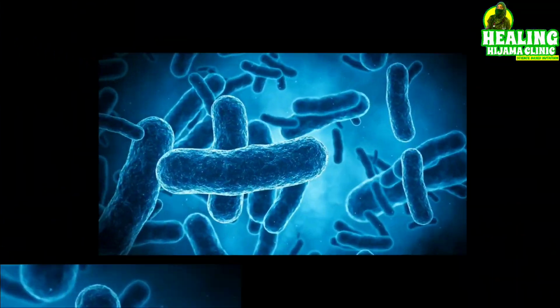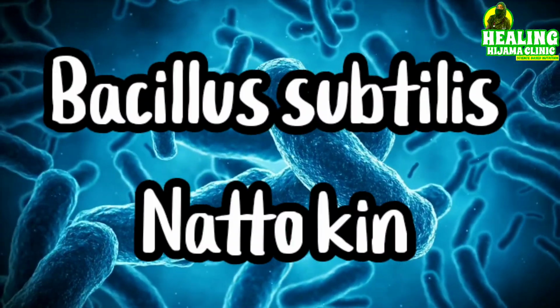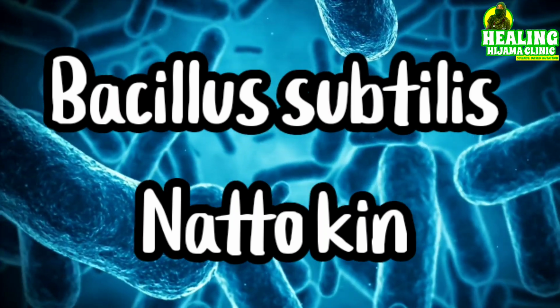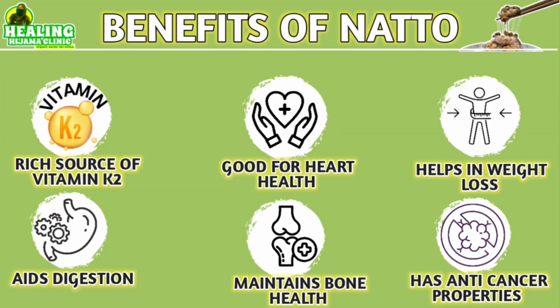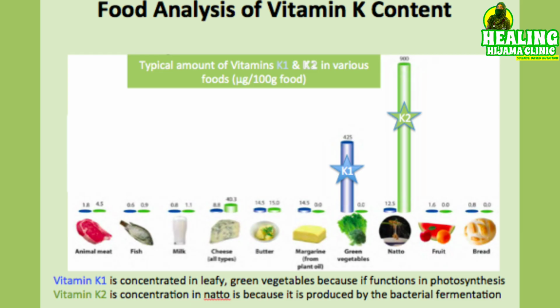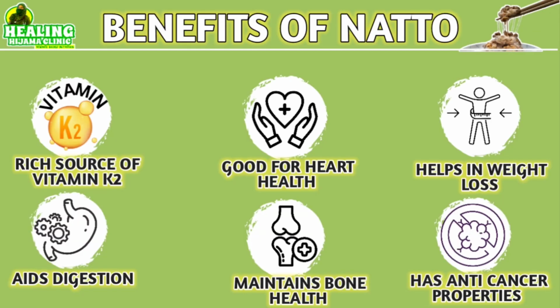This Bacillus subtilis is also called Nattokin by the Japanese people, and this is the bacteria that is responsible for making Nattokinase from Natto. This Nattokinase is the enzyme that I talked about in the beginning that dismantles the clots and unclogs the arteries. Not only does it make Nattokinase, it is also a great source of vitamin K2. Vitamin K is basically of two types: vitamin K1 found in the green leafy vegetables, and K2 which is predominantly found in Natto. So Natto is a wonderful source of natural K2, and this K2 is very good for your bones. It is good for digestion. It helps in weight loss, and the list goes on and on. It is a wonderful probiotic.